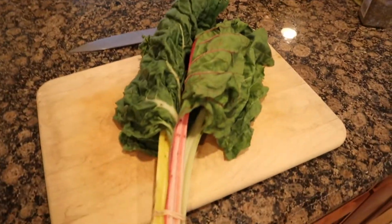Absolutely delicious. Kind of didn't really notice that it was there and a great way to sneak in that veggie. So that's what I'm gonna do today. I'm gonna make my red sauce. Okay, so here's my plan of attack.